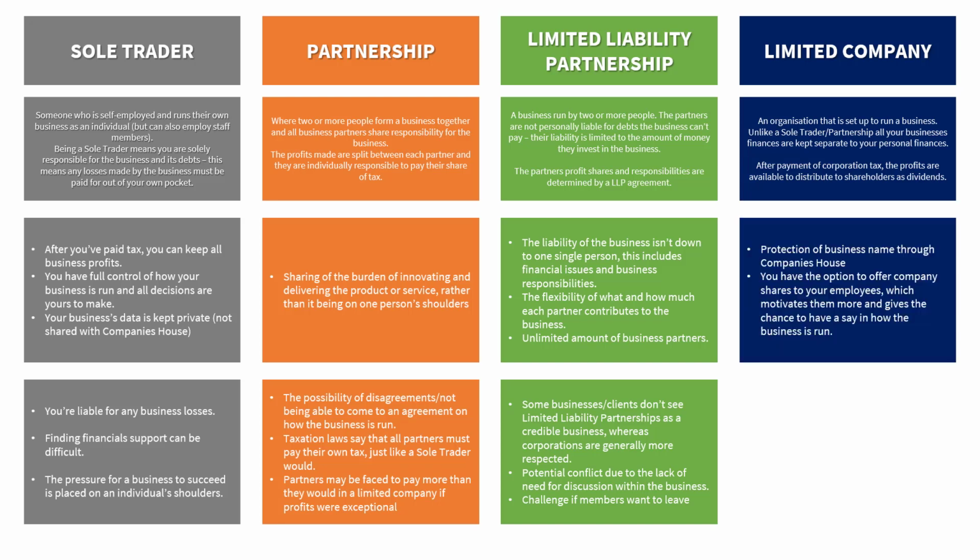A limited company allows the protection of your business name through Companies House, so you can't have replicated names, and you have the option to offer shares in your company to your employees. Now, that could be a real motivator. If you've got a startup that's going places quickly, you can give away equity in the form of shares to get people on board, and they can earn from that at a later date.